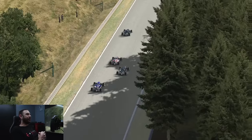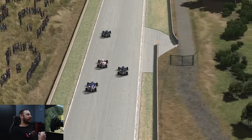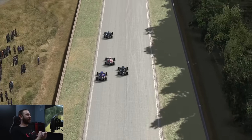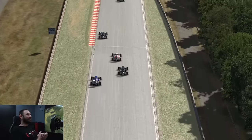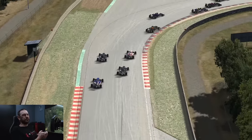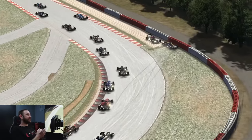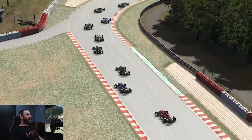I just want to have a quick look at what played out at the end of Kemmel here. I think I was really conservative in the braking zone here, probably a little bit too conservative, but I wanted to survive the race after the two races that I had before, especially with two accidents being my fault too. I wanted to be nice and conservative and just be sensible. There was an accident there though. Let's have a quick look at what happened there.